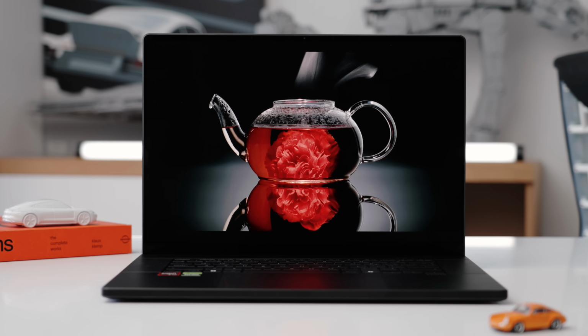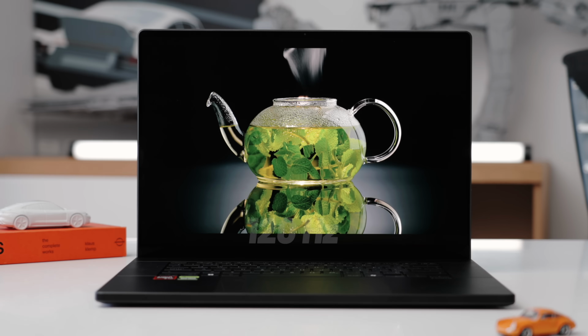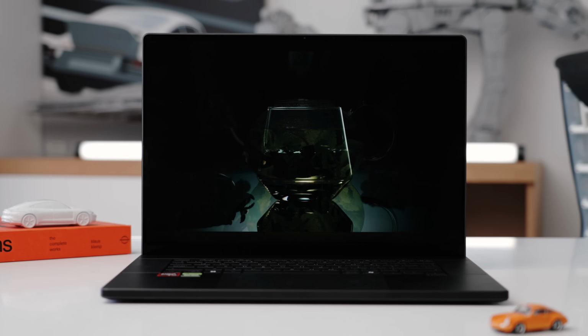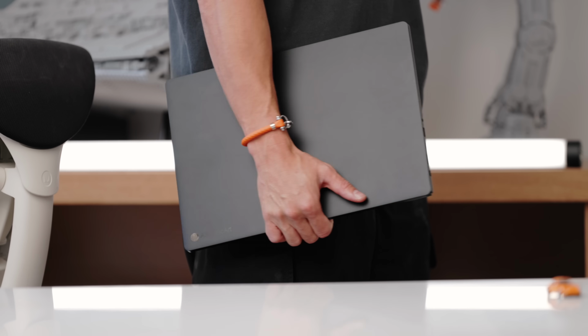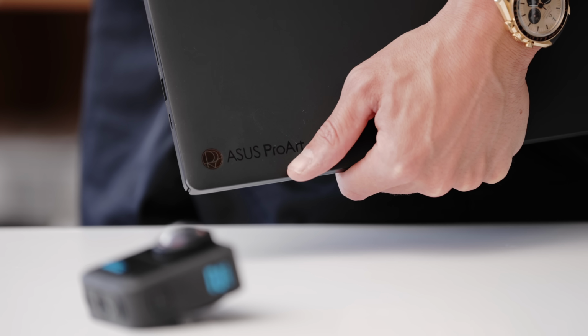So the screen, on the other hand, absolutely crushes the MacBook. This is an OLED panel, 16 inches, 4K, 120 hertz, fully touch screen. It is one of the brightest panels that we've actually tested in most laptops. This gets up to 1600 nits of brightness. When I've taken it out of the studio, you can still carry it around given its overall size and form factor. Compared to dedicated gaming laptops, which are super chunky, you can still get by carrying this from place to place.